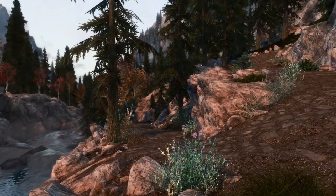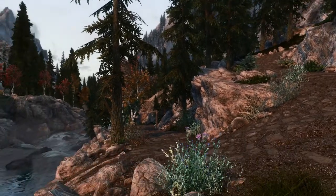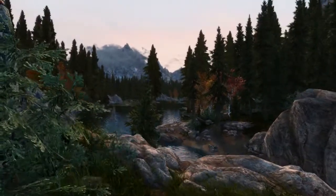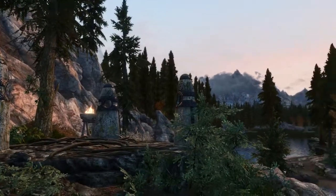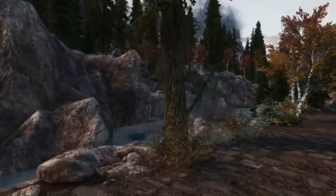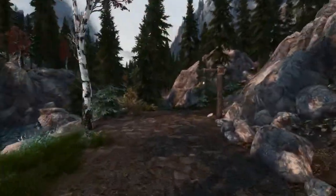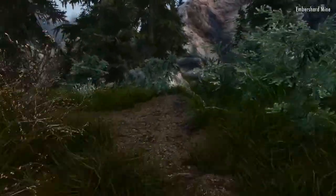Then again, at some point I may decide that doesn't look very natural, like the weather in ENB, so I might switch it out. But I thought before we jump into the mine, we'd take a look and see how things look here at sunset. Actually, I think we just missed sunset. Oh well. Let's go take a look at the mine, then we'll head up to Bleak Falls Barrow and check that real quick. I hope those guys have respawned because I have a unique summons I want to try out.